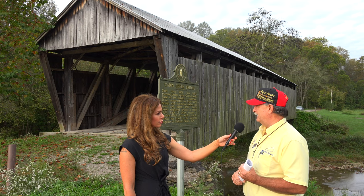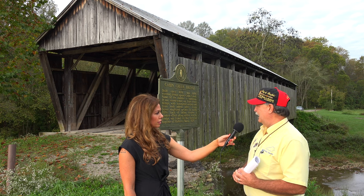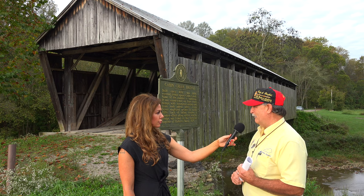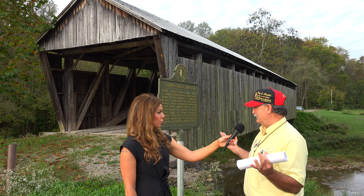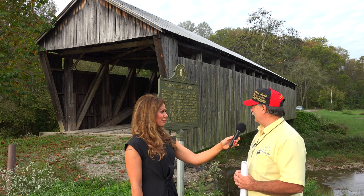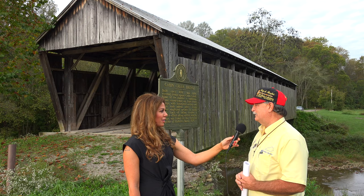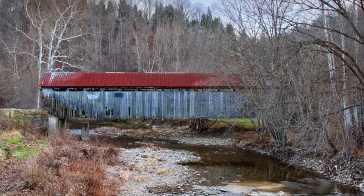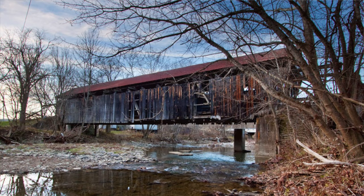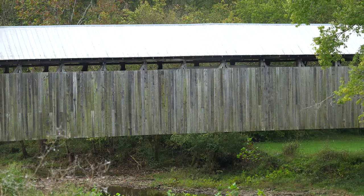Those were added in 2011 or 12. And in 2013 and 14, they actually began the renovation of the bridge, a $1.2 million project. I mean, this wasn't small money, and it completely made it the beauty that we see today. I've got pictures from when it was not the beauty that it is today. A lot of the siding was gone, there was a lot of damage, and so they did a great job restoring our bridge. We're really happy about it.